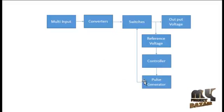The pulse generator is operated by the controller. The controller is operated by the reference voltage or the error signals. After the switch, the output voltage is measured. If the output voltage is AC, then the reference voltage gives the AC voltage, and from that reference voltage we get the error value. That error goes to the controller.